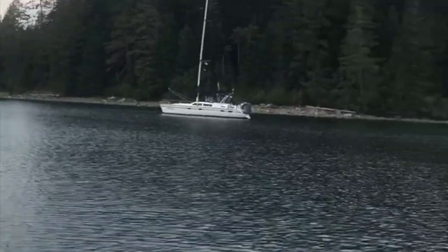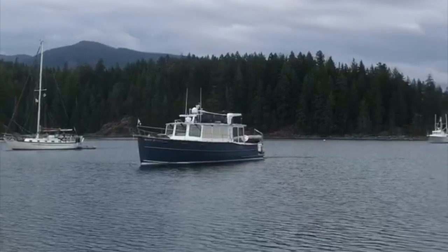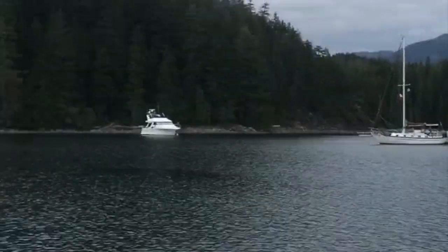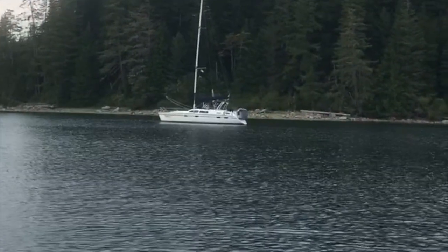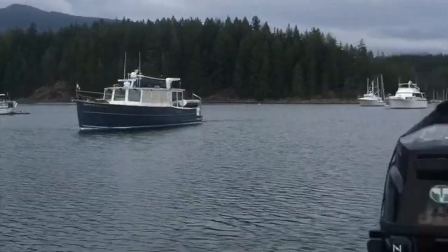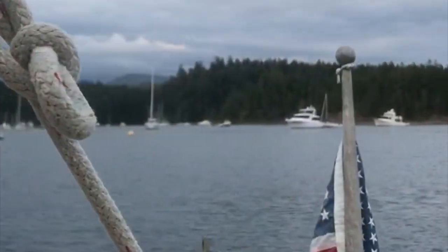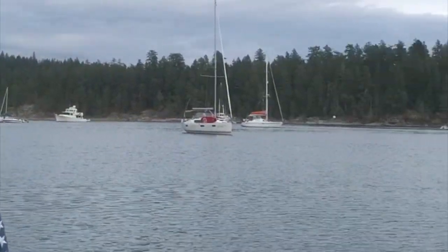Here we are in Squirrel Cove tonight. It's Thursday night, the 2nd. Terry right there is leaving us tomorrow. Colin right there and I are headed north. Anyways, busy little anchorage here, full of boats.